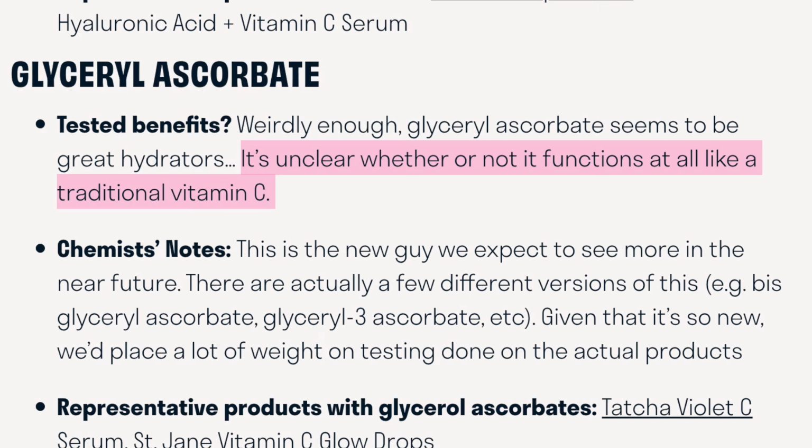According to the Chemist Confessions blog that I keep referring to, it's unclear whether or not glyceryl ascorbate functions like a traditional vitamin C, but it does seem to be an amazing hydrator. This is a newer vitamin C derivative, which is probably why we don't have as much data on this ingredient yet. And there are different versions of glyceryl ascorbates.